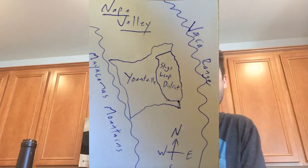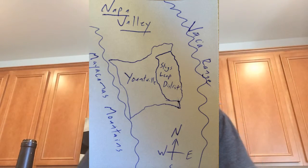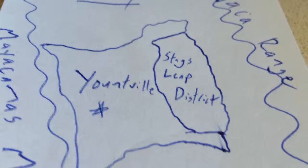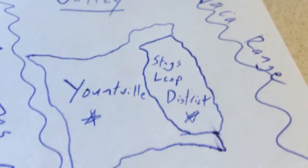The reason why I picked these two AVAs is because they're right next to each other. If you're looking at the middle of the Napa Valley, just go south a little bit, and you're going to find Yountville, which is a larger AVA that spans all the way from the Mountains over to the west, and the Vaca Range over to the east. It spans that entire length. And then the Stag's Leap District is just a little chunk over on the eastern end of that Yountville AVA. Stag's Leap, I believe, was defined as an AVA first, and Yountville a little bit later. So I thought it would be nice to taste these side by side.